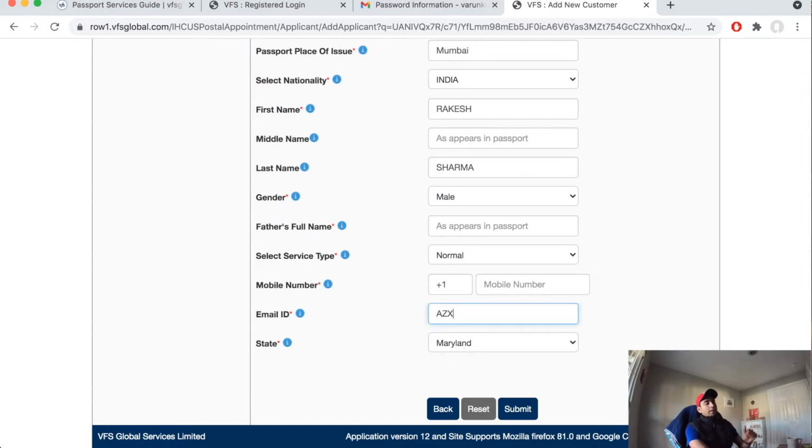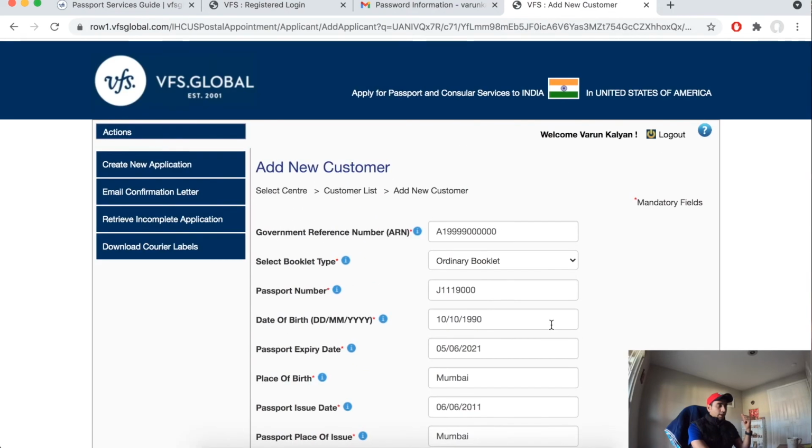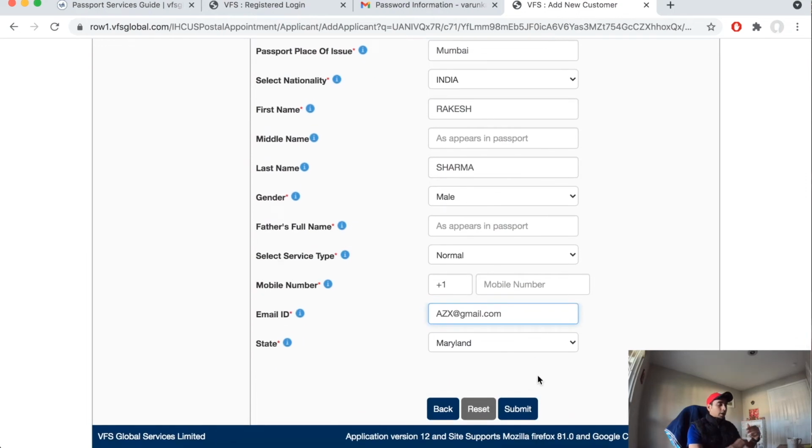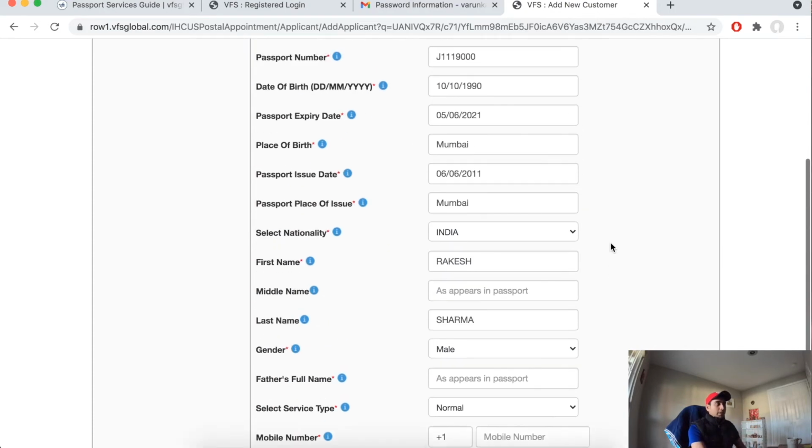Give your correct email ID. This is super important, because once you hit submit, which I'm not going to do, you will get an email confirmation of your successful application that's added, and it'll actually go to the payment method page. It'll take you to the interface. You finish your payment there, and then your process will be completed, right?